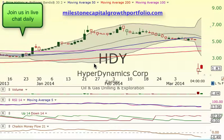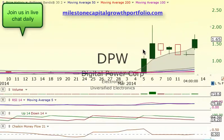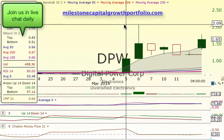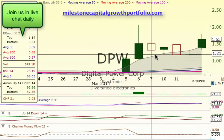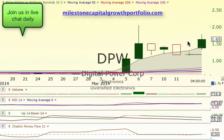DPW, we've been doing this one for quite some time here in the live chat room, and we caught it on this break over here on volume alert, and it spiked up over here to 209 from, I think it was 60 change, 68, 69, somewhere in that area. It consolidated off a little bit and held the support. We were always above this candle, so it was still a good hold. And we moved again today and hit 179 before pulling back.